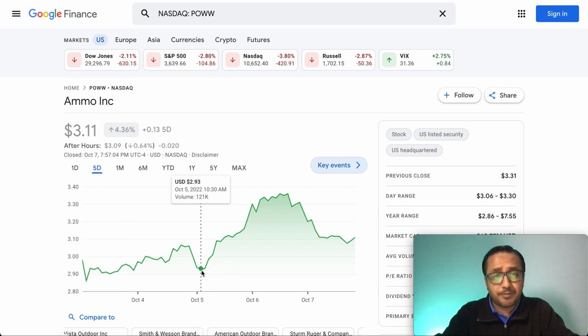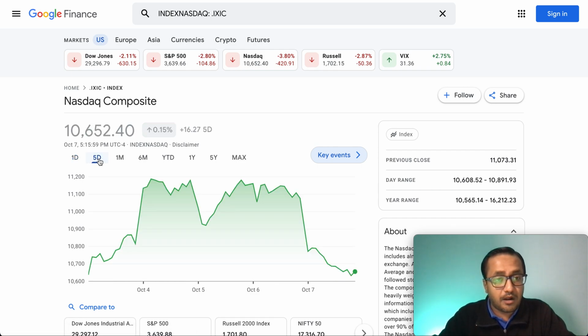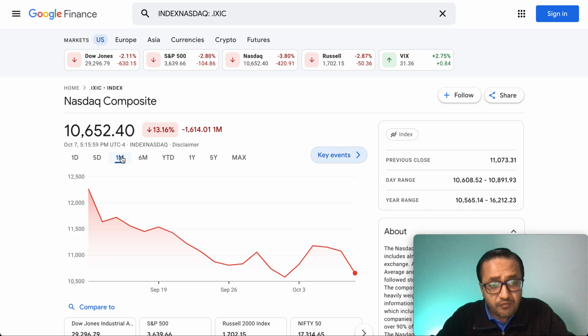And I'll do a price prediction on this stock, and I'll precisely tell you why this stock can jump up 3x, because potentially we are in penny stock season. Once again, the market is going to rebound. You already know that there was a huge turbulence in the Nasdaq on Friday, so potentially tomorrow it may rebound. We were down 420 points on Friday, 3.80%. Last 5 days we are almost flat. Last 1 month we are down 13%, which is massive in my opinion. In the last 1 month, people lost their money.